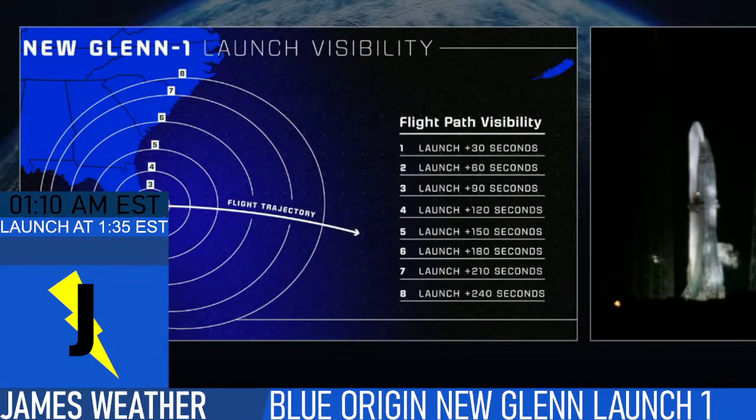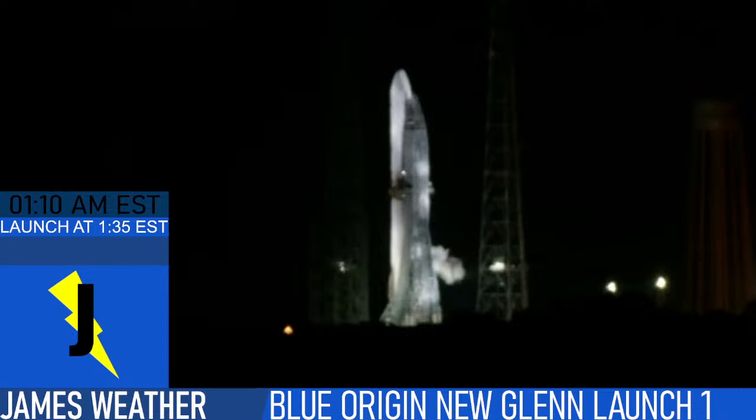Scared me. Yeah, so there's the flight visibility. So anywhere up to North Carolina, Alabama, you guys may be able to see this at around T plus 240 seconds. I'm sorry, that is Georgia, not Alabama.